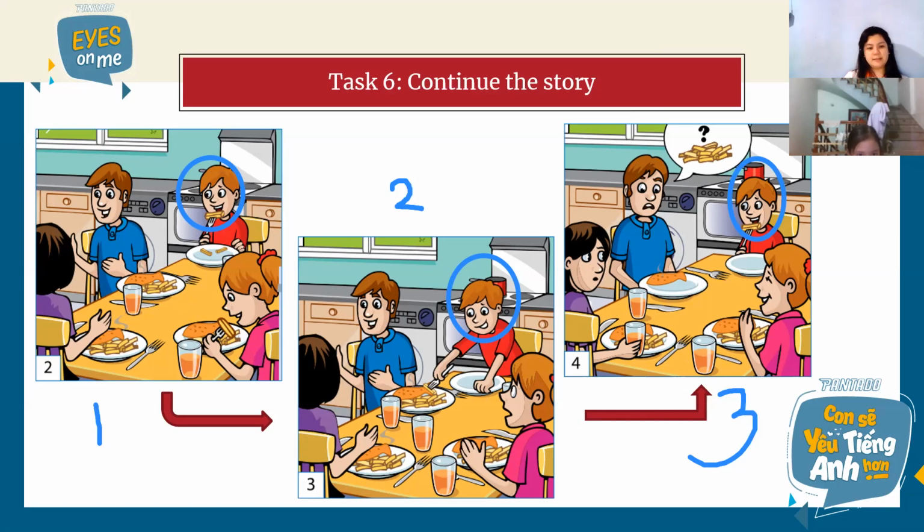We're still in number one. Number one is Fred is eating his dinner. Okay, number two. Fred is eating French fries of his dinner. Of his dad's dinner. What did you say? Who is eating dinner? Fred is eating French fries of his dad's dinner.